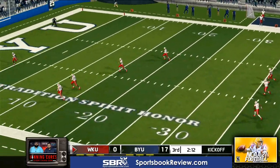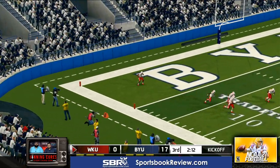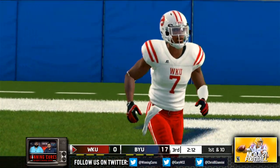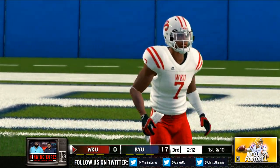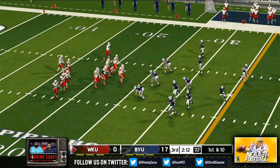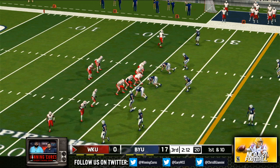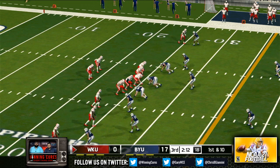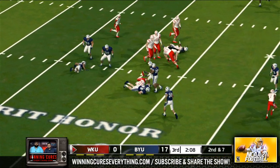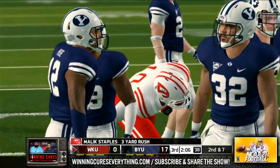He just drills this one. This one's going to be down in the end zone for a touchback. Their last drive broke down and they punted. What do they have in store this time out? Down two possessions. This offense has to step up and capitalize on this possession. Tackle made around the 28-yard line.